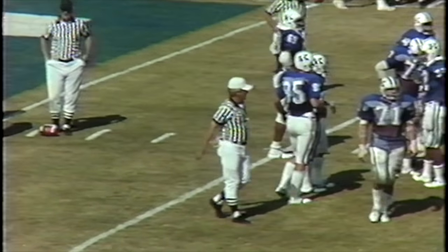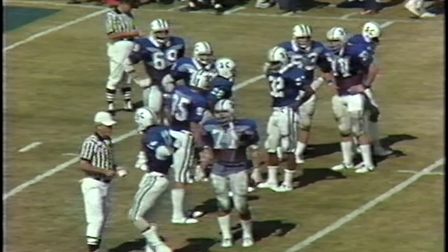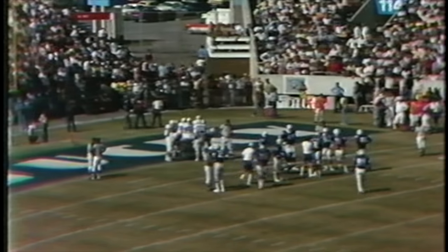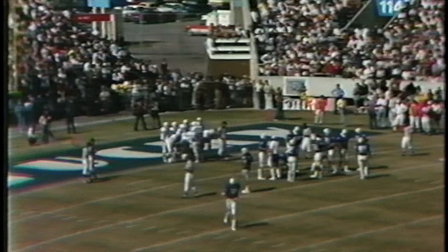Now Kentucky is taking a timeout, but meanwhile, a couple of minutes have gone by. I don't understand this at all. There is a timeout on the field, that I know. The score, Kentucky 7 and Penn State nothing. We'll be back right after this.